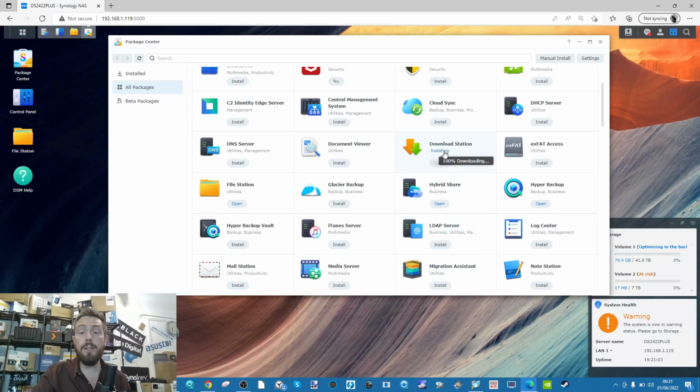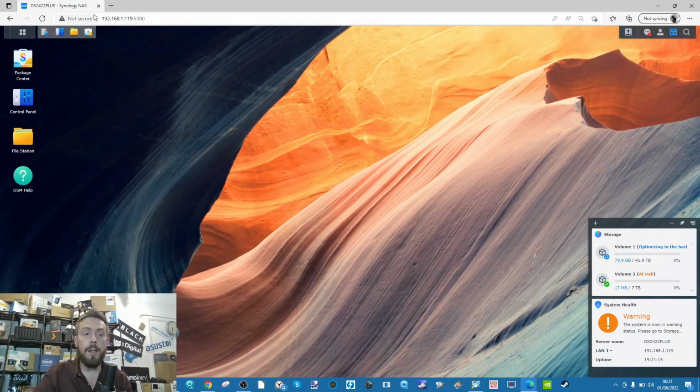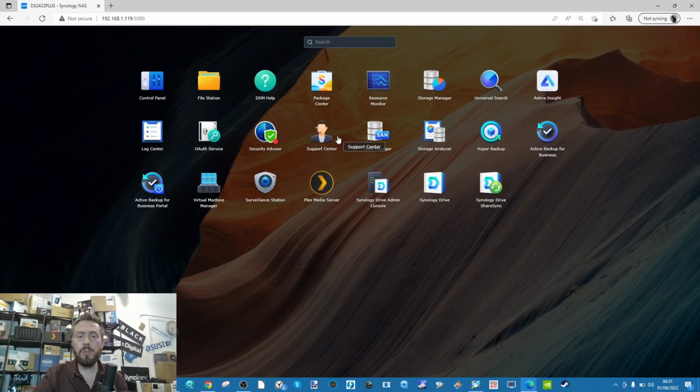It's going to go ahead and download and install Download Station there in the background, running from that third-party pool and volume. Now, obviously, I've installed a few applications in advance of this. So if we come out of here and make our way into that main menu, I've installed some of probably the more frequently accessed applications here on the system.